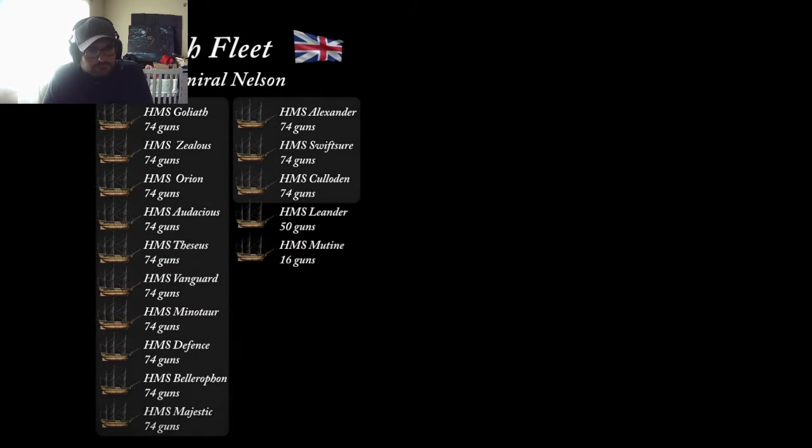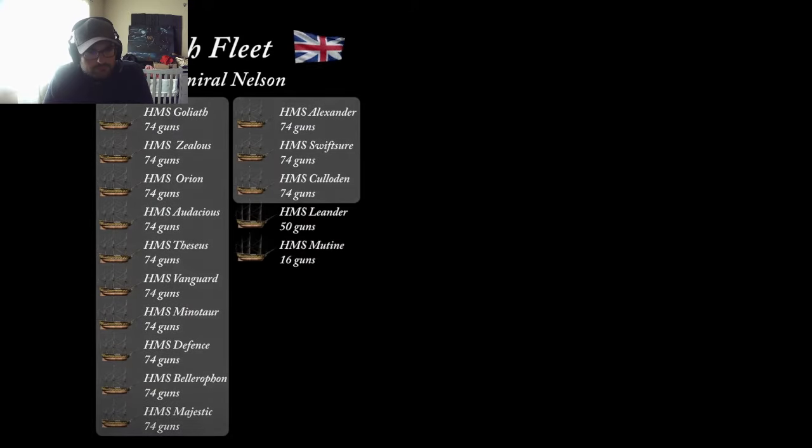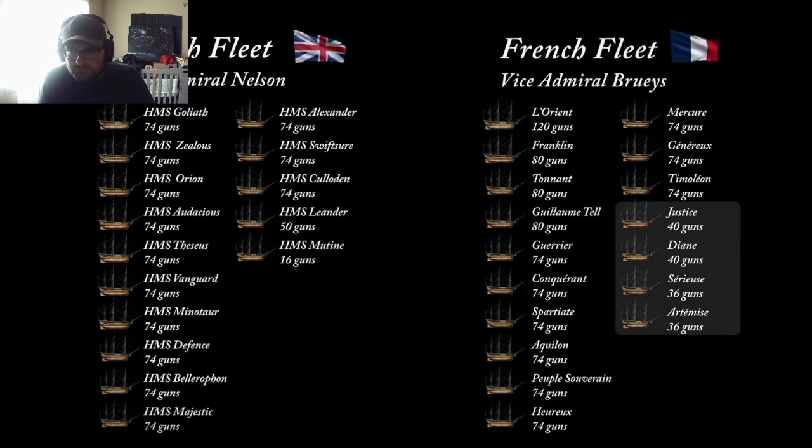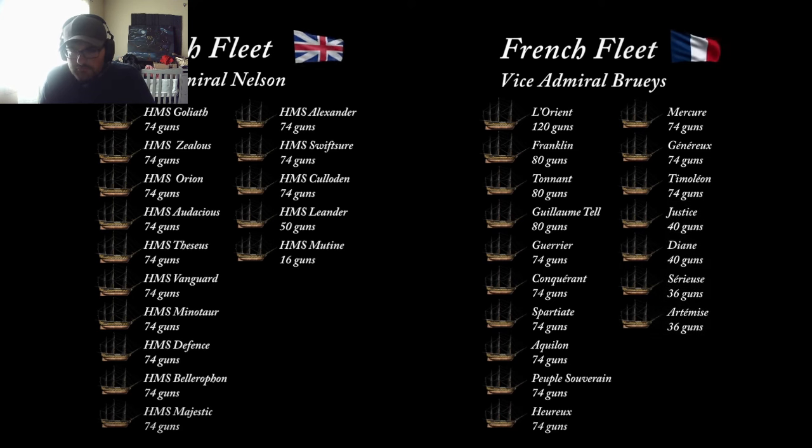Nelson has 13 third-rate ships of the line, plus the 50-gun Leander, and a small sloop for running messages. Facing 13 French ships of the line and 4 frigates, the two forces are evenly matched, though the French flagship L'Orient, with 120 guns, is far and away the most powerful warship present.